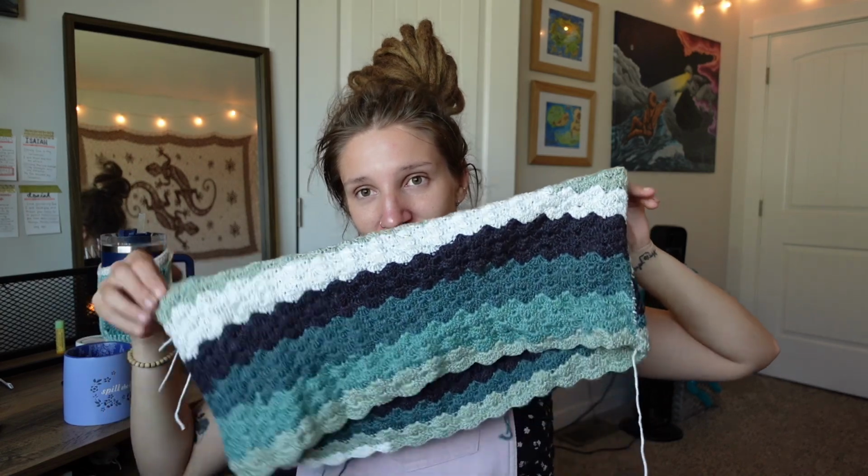So, we're frogging her today. I know, it's sad, but the stitch I used is so dense. This thing is so heavy. This is not a good summer tank top. Like, this thing probably weighs at least a pound of yarn.